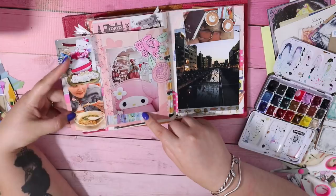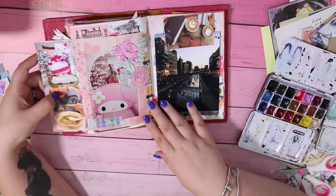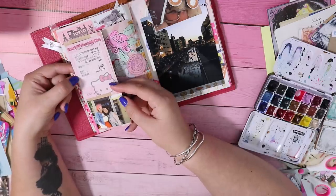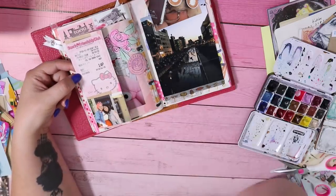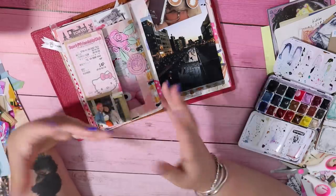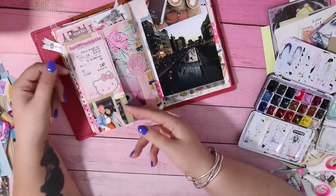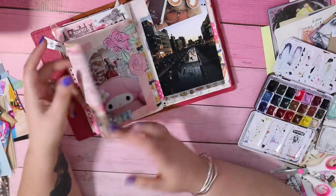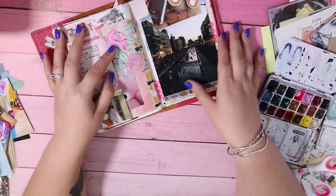We had some ramen for the first time. Lots of little, even like the receipts. I think this was like, what do you call them, card points. If you made a certain purchase, you accumulated reward points, and obviously I'm never going to use my 14 points, but I loved the Hello Kitty card, so I stapled that in there.